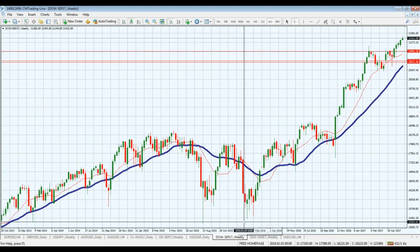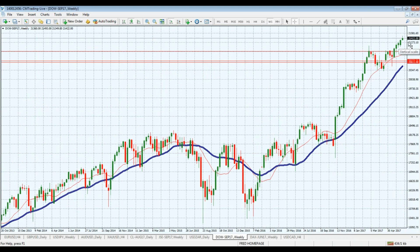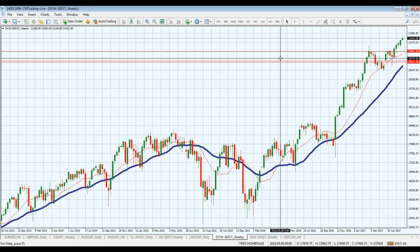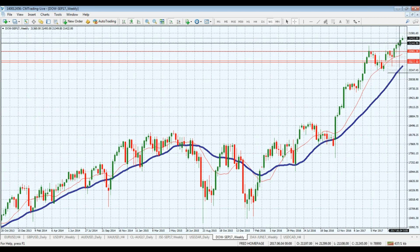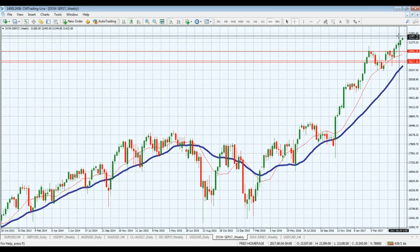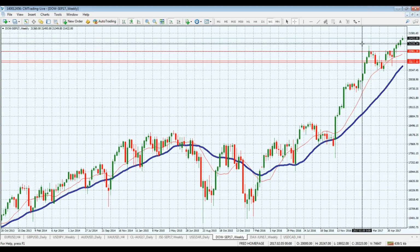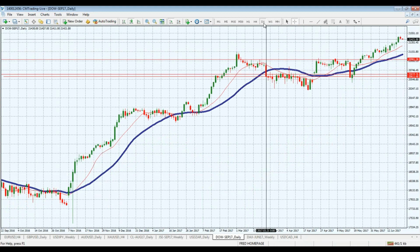Looking at the Dow Jones, it doesn't stop. 21,422. We keep on breaking higher. It doesn't look like it wants to retrace, but I would be a little bit worried about buying this at this stage, as most people would, because it is at the top of its range, and it's absolutely mind-boggling what it's done.